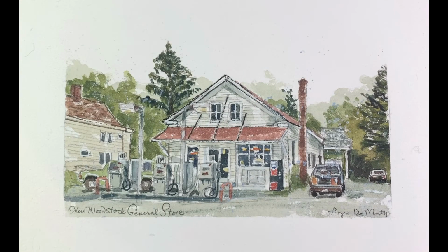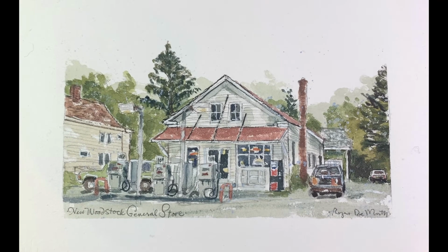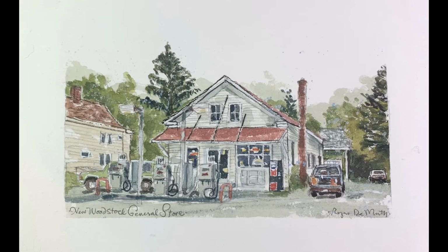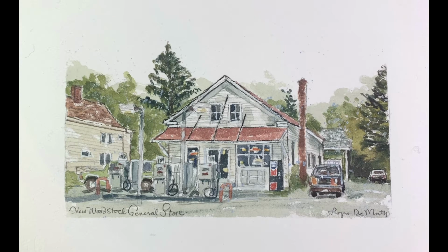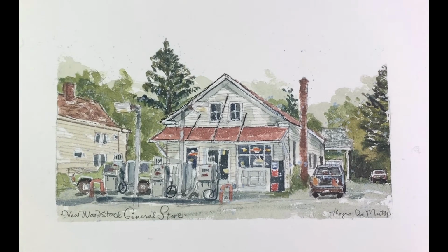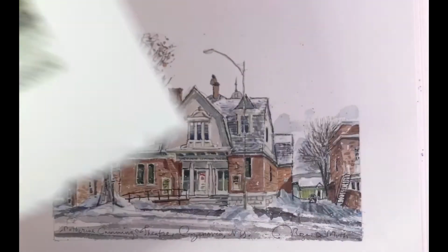I love this building. I love this store. I was so sad that it went out of business, and I guess people should pay their taxes, but he didn't, and something happened. And it was just the most delightful little general store there was in New Woodstock, New York. And gas pumps, and I would go there for root beer ice pops, which I happen to like.